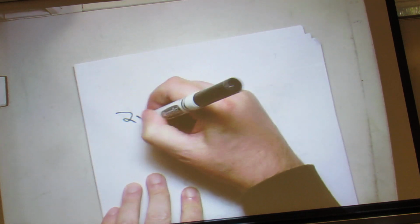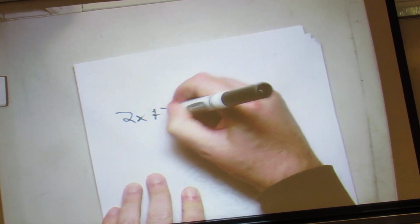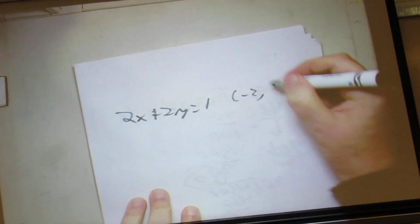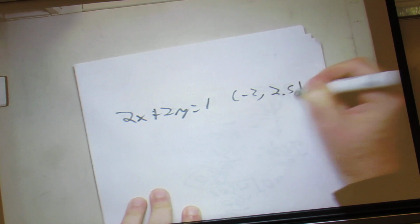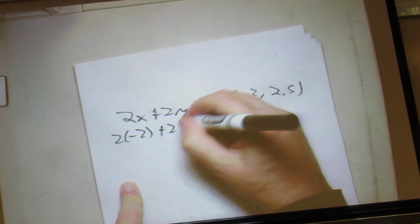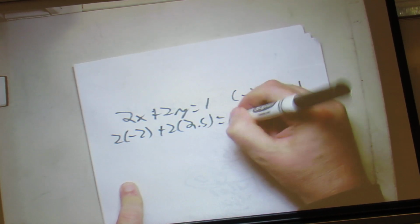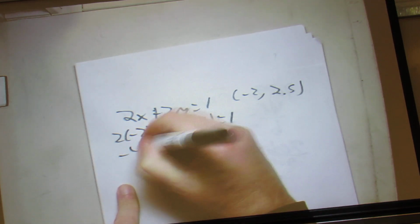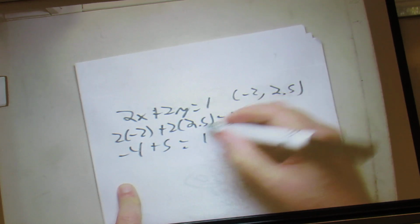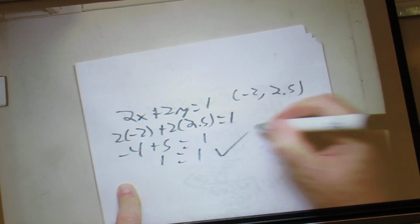Then it's going to have a line formula, 2x plus 2y equals 1. And it's going to ask if a bunch of points are correct given this equation. So let's say we start with negative 2, comma 2.5. We just need to plug this in. We have 2 times negative 2 plus 2 times 2.5 equals 1. 2 times negative 2 is negative 4. 2 times 2.5 is plus 5 equals 1. 1 equals 1, so that's yes.